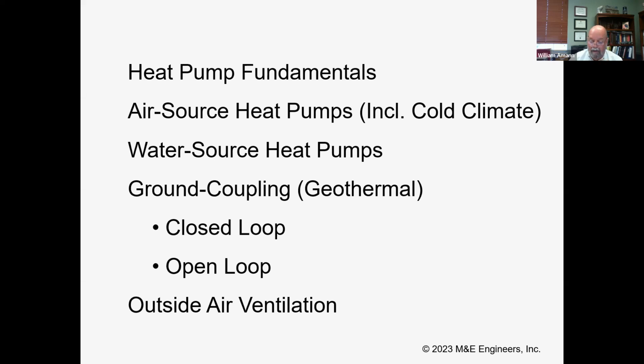I know a lot of the sessions that Steve and Pat have presented have talked about heat pumps, and a lot of people sort of understand them, but don't necessarily understand exactly how they work. So I want to give some of the fundamentals on just how heat pumps work, and then air source heat pumps, which over the past 5 to 10 years, we have these cold climate heat pumps. What's the difference between those and water source heat pumps? And then there are all the variations of water source heat pumps. So ground source heat pumps or geothermal heat pumps are water source heat pumps. They can be closed loop or open loop. And then I'll touch very quickly on outside air ventilation for buildings that are kind of related to this.